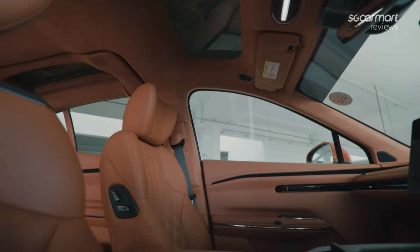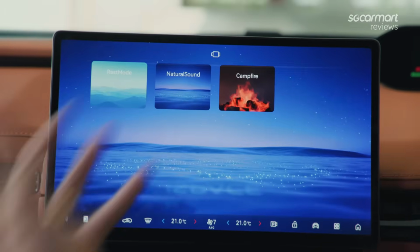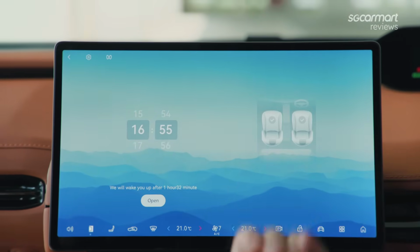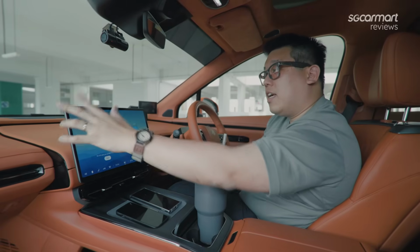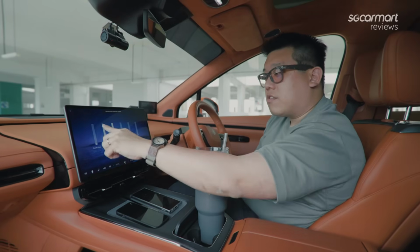So another thing about most of these Chinese EVs, they have these kind of relaxation modes, but this one has one additional one. So you have your rest mode where it will let you pull the seat back and give you an alarm. You want to rest for 30 minutes, you can sleep while the aircon runs, and it'll wake you up. The seat will recline, get into a very comfortable position. There are natural sounds, so kind of like the Hyundais, the hybrids and the EVs, you can relax to the sound.